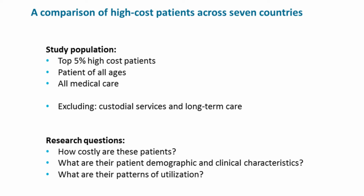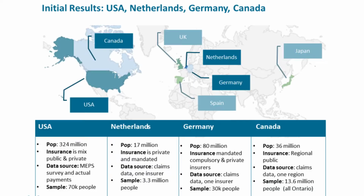So the methodology, what did we do? We did a comparison of high-cost patients across 7 countries. We looked at the top 5% high-cost patients of all ages, looking at all medical care. And we excluded all custodial services and long-term care. And the questions we had were, how costly are these patients in different countries? What are their demographic and clinical characteristics? And what are their patterns of utilization? And I'm now going to show you the first results of 4 of these countries.